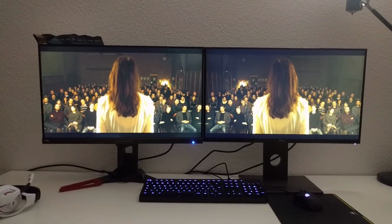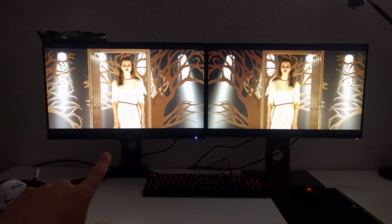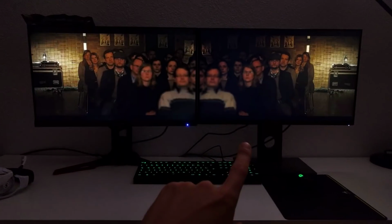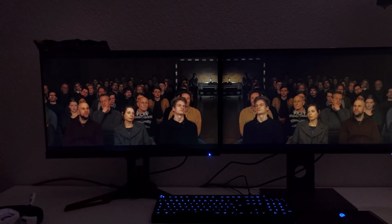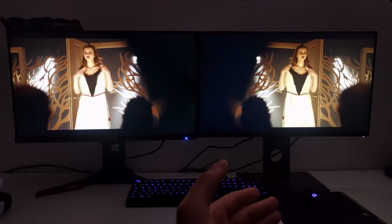Well, hello and welcome to this comparison video between the Acer Predator, something, it's too long, which has an IPS panel, and on the right hand side we have the Dell S2716DG. And for me the question was, do I go for an IPS panel or a TN panel?